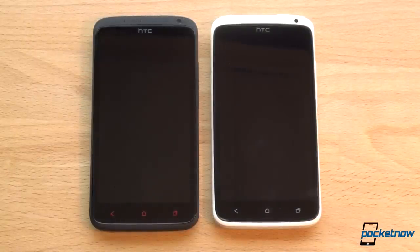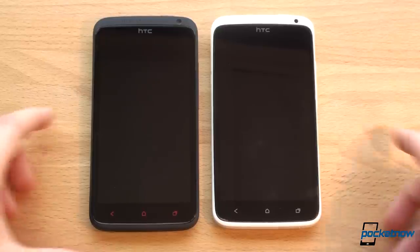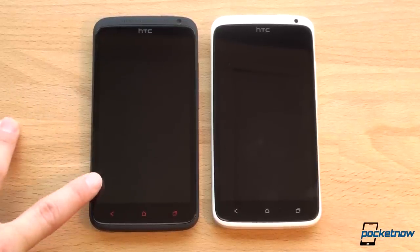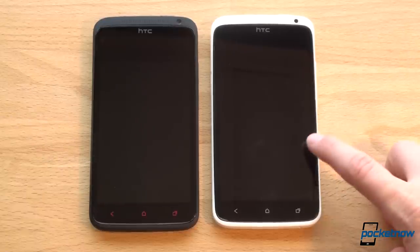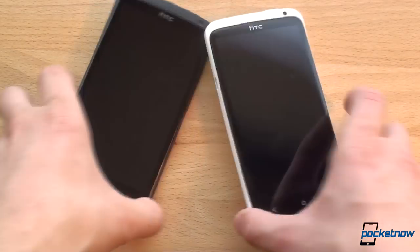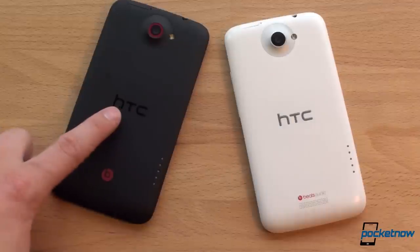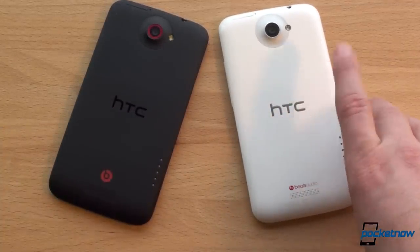Okay, so we're going to do a variety of speed tests to see if the One X Plus is significantly faster than the One X. HTC claims it's 67% faster thanks to the inclusion of a second generation Tegra 3 chip by NVIDIA, clocking in at 1.7 gigahertz. It's a quad-core chip versus the first generation Tegra 3, also a quad-core chip, clocking in at 1.5 gigahertz. To make do with all of that extra power, the One X Plus has a bigger battery, 2100 milliamp hours compared to 1800 milliamp hours on the original One X.